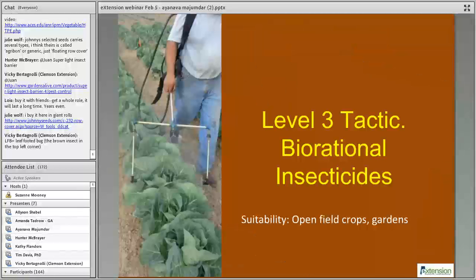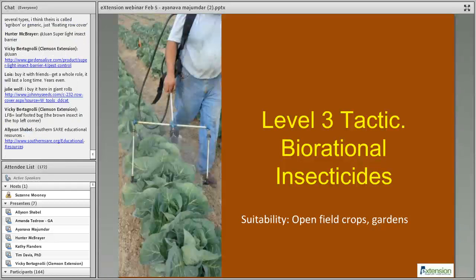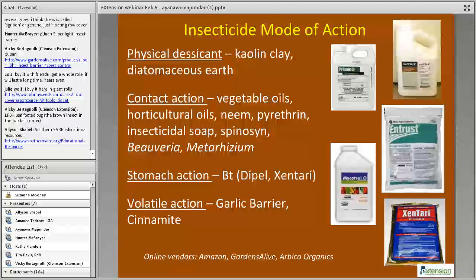Last but not the least, don't forget that we do have biorational insecticides. And again, you should check the Organic Materials Review Institute, or OMRI, for a complete list of products. And this is very good for open field. You can use it for open field crops and also in gardens. And now we have a lot of products for home gardeners interested in vegetable production. This is just a general list of organic products, and I tried to update this, but I may have failed. But anyway, it gives you an idea of what's out there.